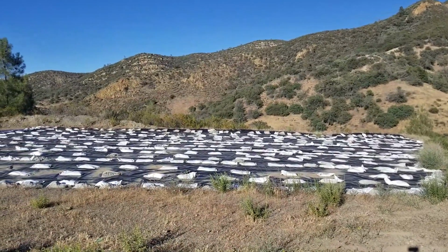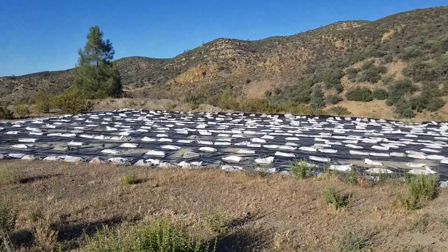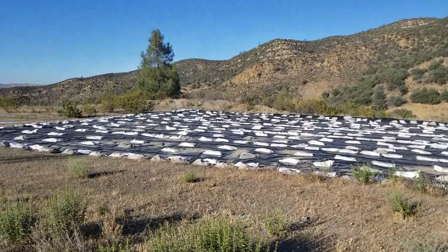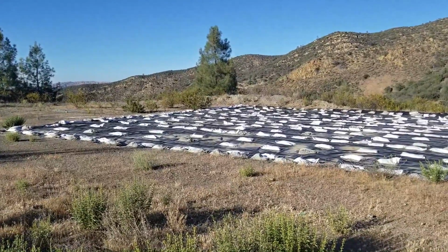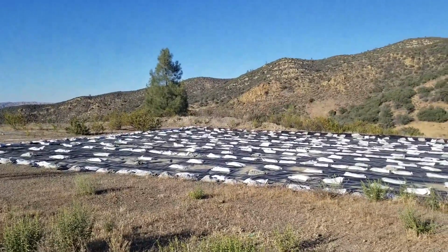Whoa, and then look at this. This tarp with all these sandbags laid on it, like it's holding down some poisonous, toxic sludge or mess. I don't know if I trust a tarp and some sandbags. Come on, guys.